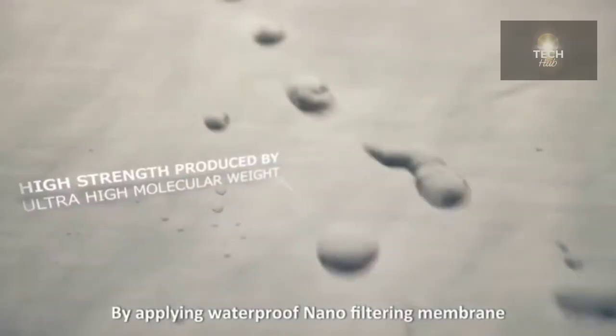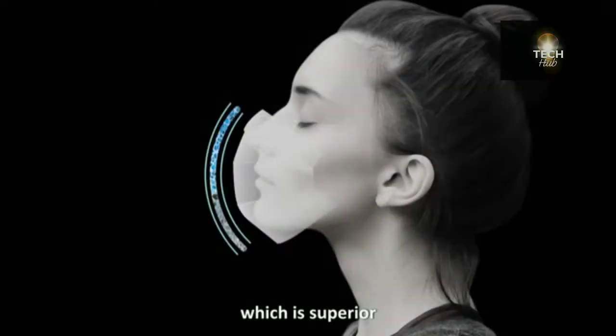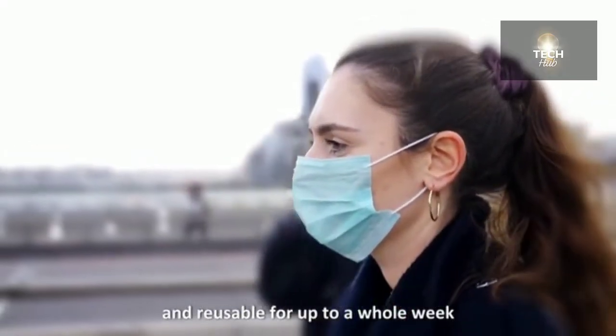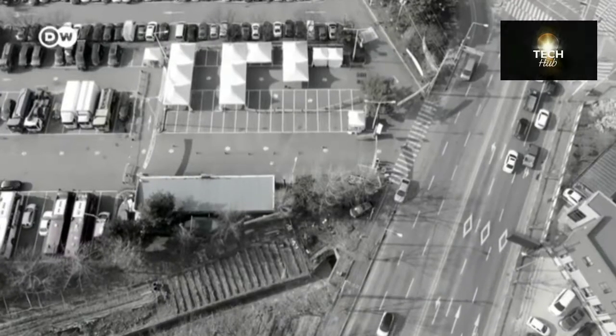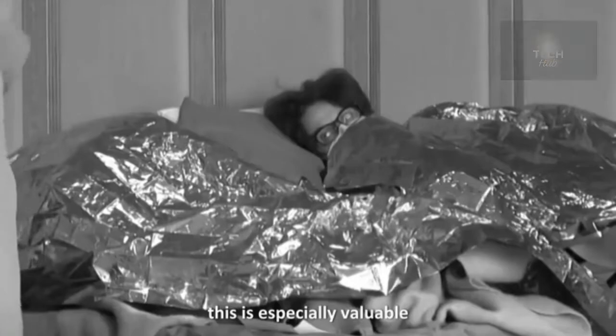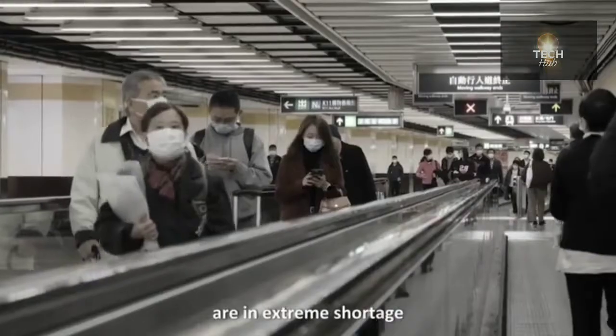By applying waterproof nano-filtering membrane, we develop a 5-layer face mask which is superior and reusable for up to a whole week. This is especially valuable when masks everywhere are in extreme shortage.